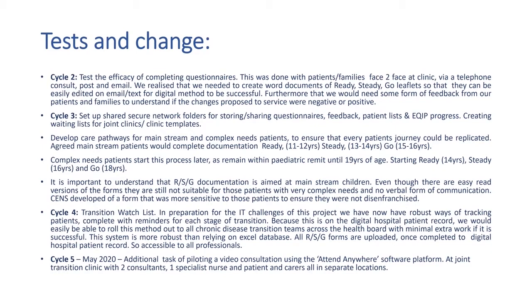Okay. And then the last section, which was cycle 5, was a final test which we put in May 2020, which was added again due to the pandemic, because we wanted to pilot a video consultation for a joint transition clinic to establish if this would be an option for an alternative to a face-to-face clinic. So can I have the challenges slide, please?